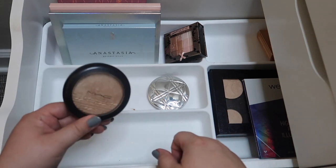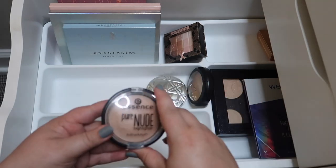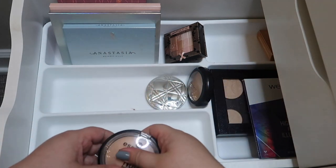But if the time comes around that I declutter again and I have not reached for this, it will go bye-bye. I have the Essence Pure Nude Highlighter. I love this. It's just a really nice, subtle, but beautiful, affordable highlight. You really can't go wrong.